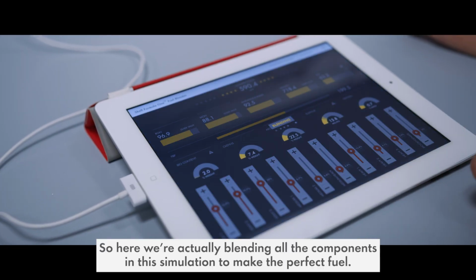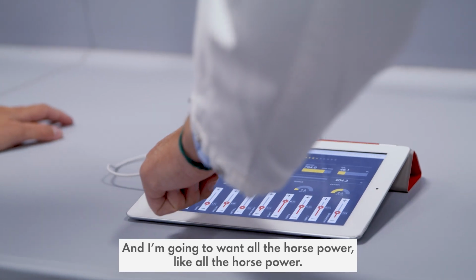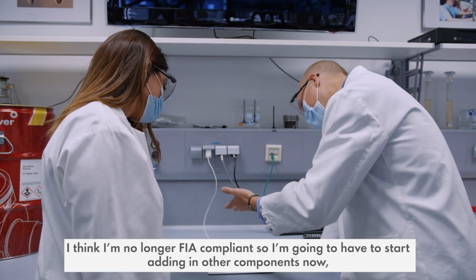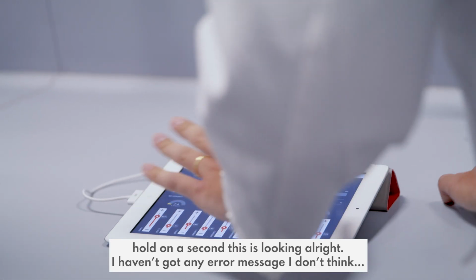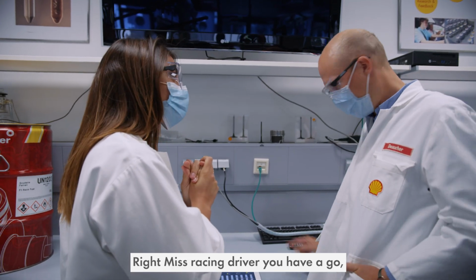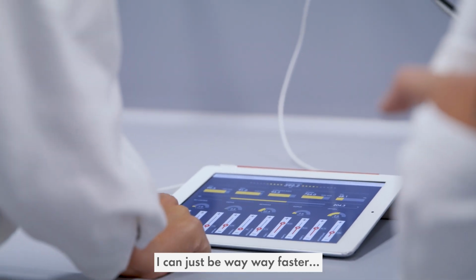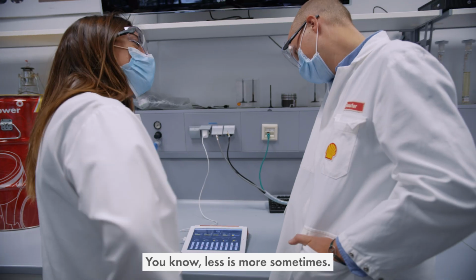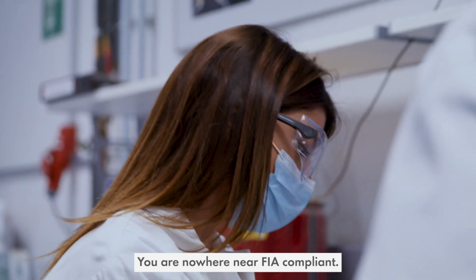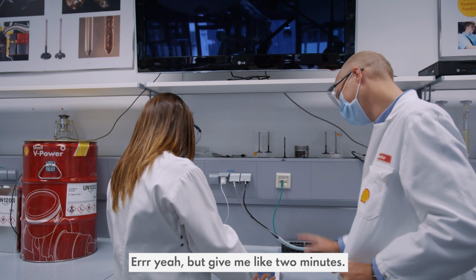So here we're actually blending all the components in the simulation to make the perfect fuel. And I'm going to want all the horsepower, like all the horsepower. You can't. I think I'm no longer FIA compliant, so I'm going to have to start adding in other components now. Hold on a sec, this is looking all right. I haven't got any error messages, I don't think. Right, Miss Racing Driver, you have a go. You will not beat my components. I can just be way, way faster. You can try. You know, less is more sometimes. You are nowhere near FIA compliant. Yeah, but give me like 2 minutes.